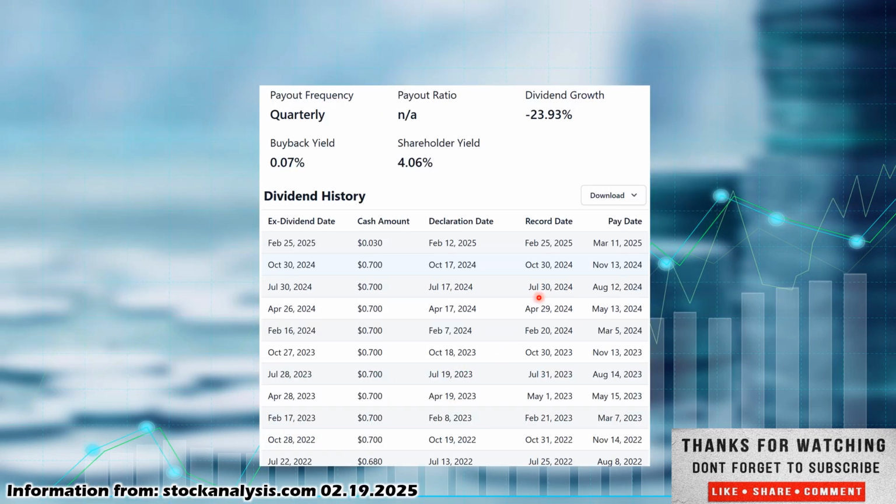Revenue growth was forecasted at a little over 1%. Sorry if I didn't mention that. Quarterly payer here, payout ratio, again, I think with the cut, it's around 27%. At least that's what Yahoo Finance had it at. They did recently cut it down 23.93%, which is pretty close to the drop they had today. So that's a big drop.